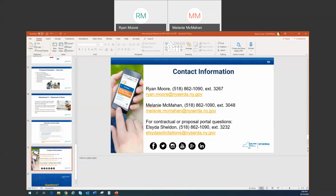Another question: we said we want to hold the license, yet the RFP describes using the tool as a service. What do you desire? Melanie, you want to take that one?